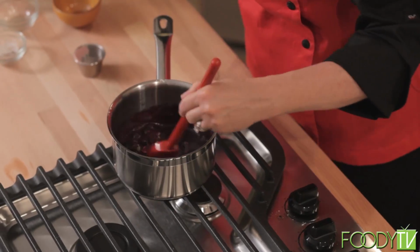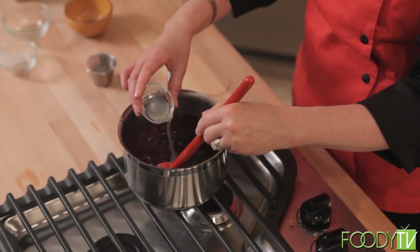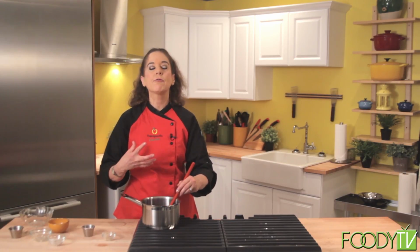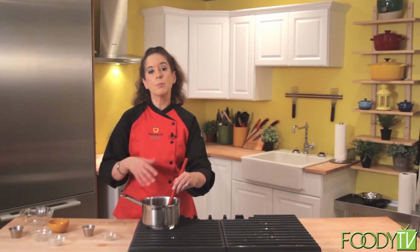And then finally, I add some lemon juice. Now, the lemon juice can be added before you start boiling or after. There's no dairy in this, so it's not really a factor. The lemon juice is really there just to brighten up with a little bit of the acidic flavor that cuts through and brings up the flavor of not only the miso, but also the blueberries.